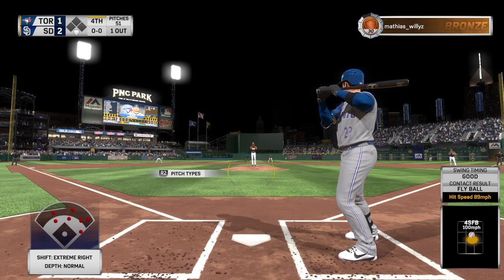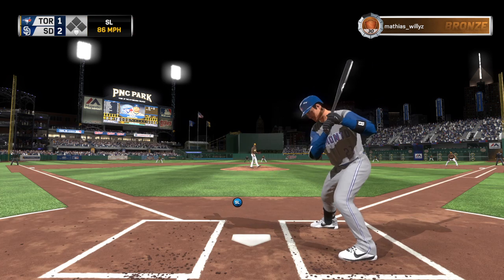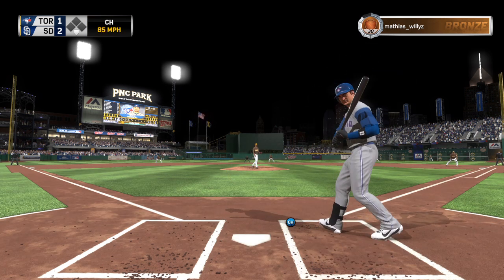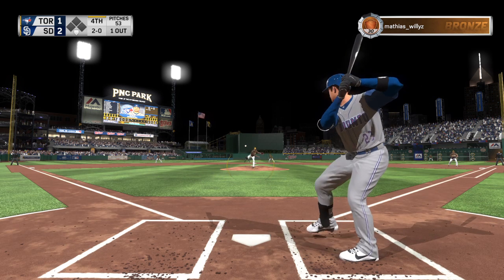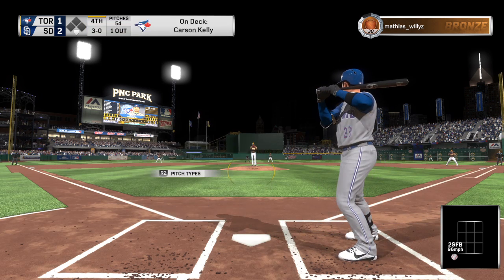Here's Adrian now. 1 run in and 1 gone so far this inning. And the slider stayed low, apparently, for a ball. Backdoor breaking ball just missed right there. It's such an effective pitch if you can hit the corner with it, but no dice this time. Checks his swing here, but he does so in time. Outside, 3-0 now. 3 balls, no strikes.